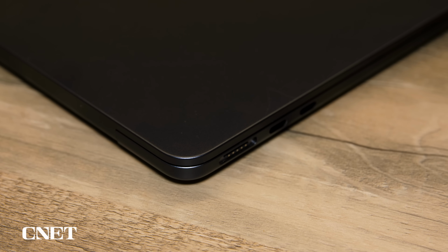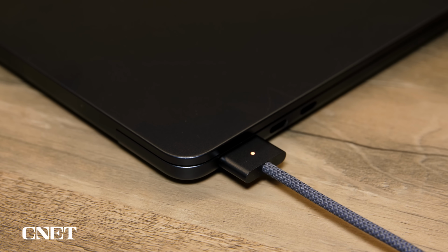You also now get the MagSafe connection back in the MacBook Air. Years ago, all MacBooks had the MagSafe connection. It was a little magnetic power plug, and if you tripped over it, it would pop right out. It was great. They got rid of it. Then they went to USB-C power for everything.